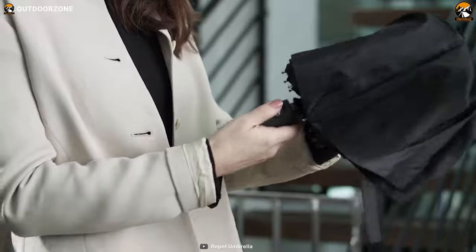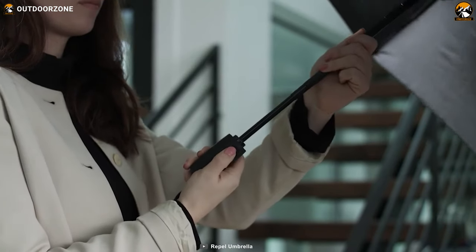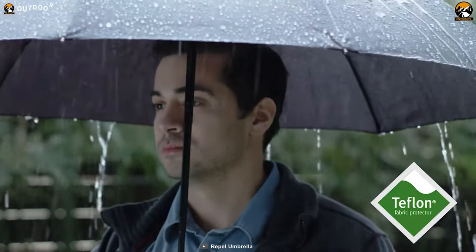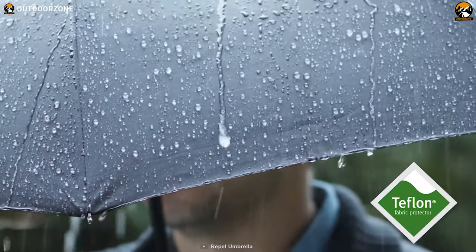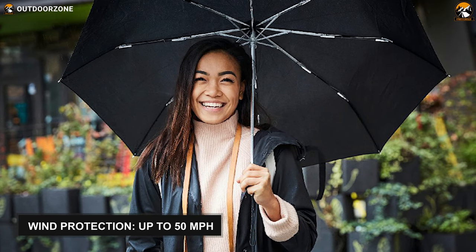Block winds and rains and shade yourself against the hot sun with this Repel Windproof Travel Umbrella, which is designed by professional and world-renowned umbrella crafters. This umbrella comes with double canopies and features a water-repellent Teflon coating. So, it does not only repel water, but it also dries quickly, and these double layers provide excellent sun protection. The 16-ounce umbrella can shield gusts of winds of up to 50 miles per hour.